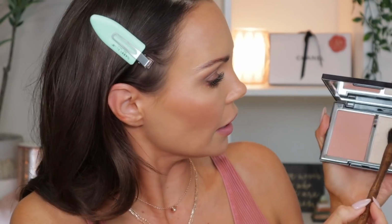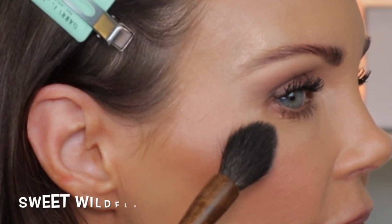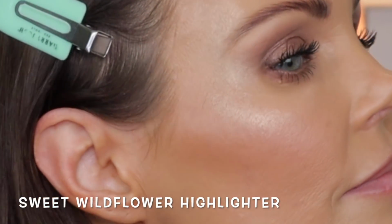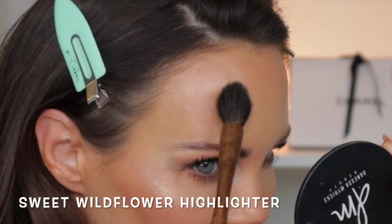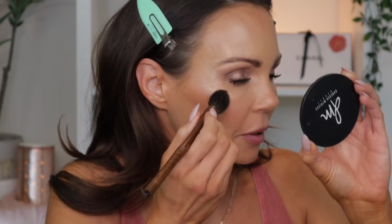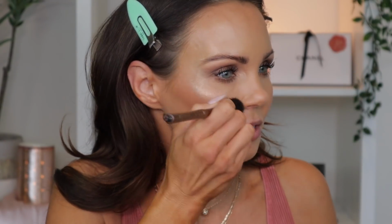I'm gonna grab this one and I'm gonna go into this color, which is Honeysuckle. I'm gonna tap off. This brush is nice because it doesn't pick up a lot of product. His highlighters are really pretty. There's no doubt about it. They're very, very smooth. I think for me and my complexion, this is a great shade. I don't mind the pink one, but I definitely prefer the more yellow one.